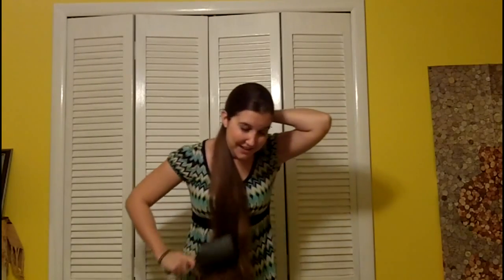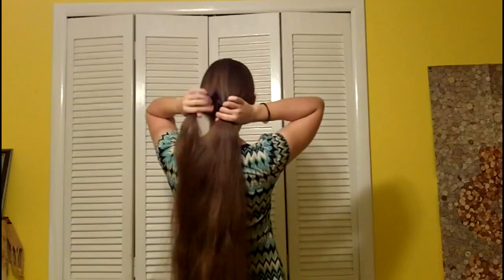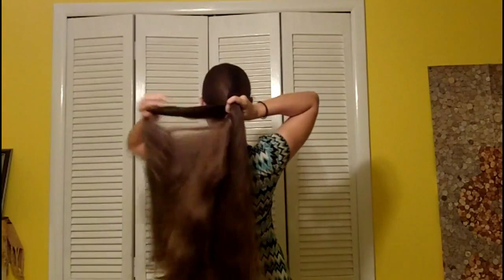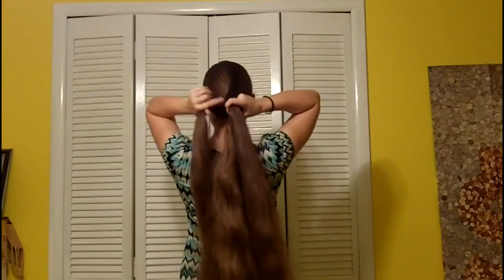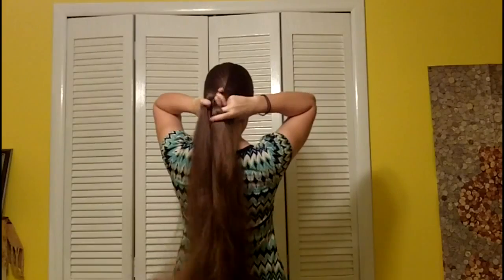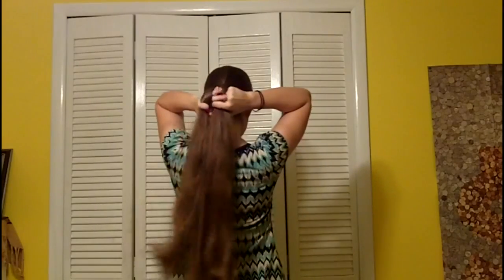You can see the static. It's that time of year. So this is one braid. This may or may not come out perfect. Sometimes it takes more than one try.